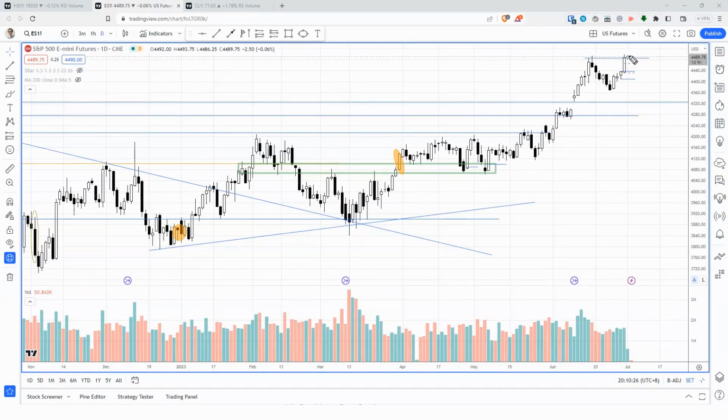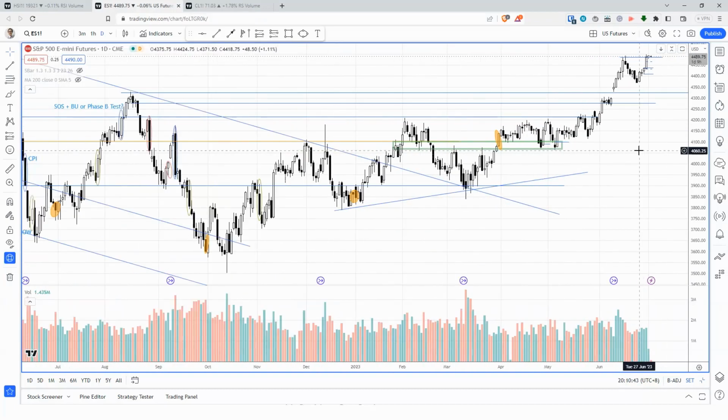In case there is a pullback, then this could be the best or the most bullish case that we can consider. A shallow pullback, something like this, and then eventually a breakout and a move to 4,600. And if we take into account that the first 15 days in July are the best return for the S&P 500, then on average it gained around 2% or more.